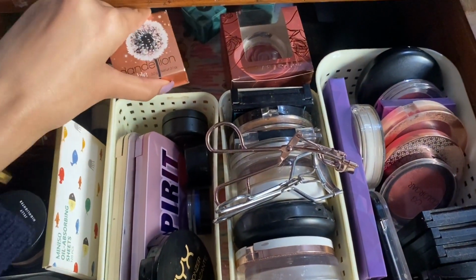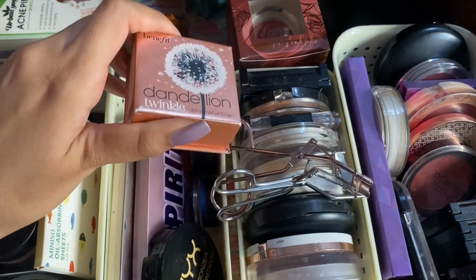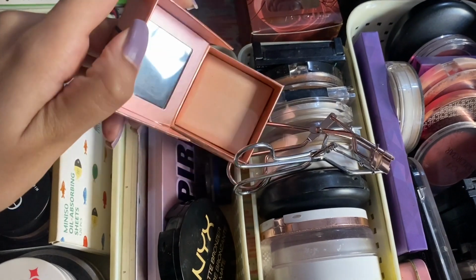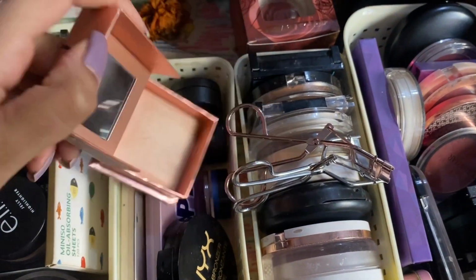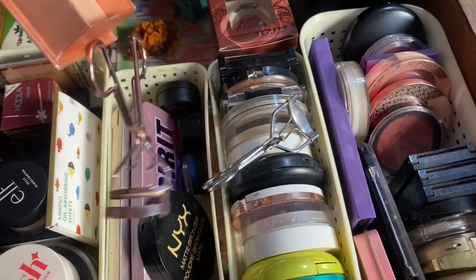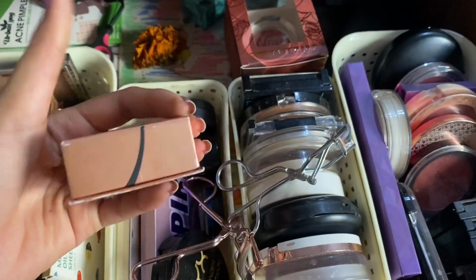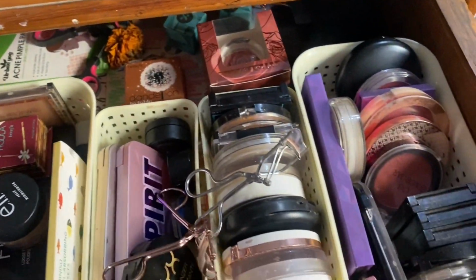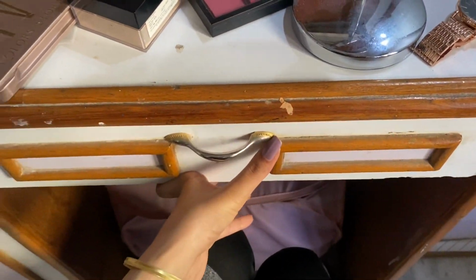Even this is a really stupid product. I got this free with some Benefit thing, and it's chalky, useless, and does nothing for your face, but it's Benefit, so I'm just keeping it, okay, fight with me. Yeah, so this is Benefit. I'm just keeping this because it's Benefit, nothing else. I have no love towards that product.